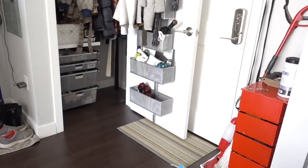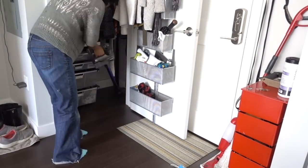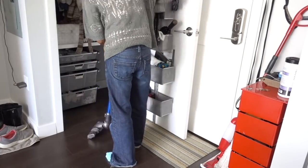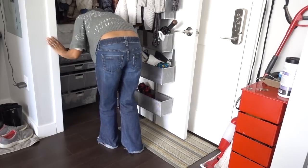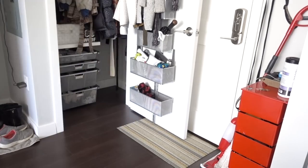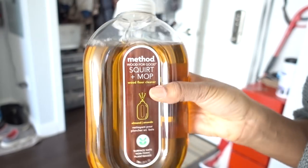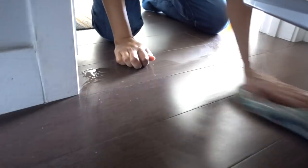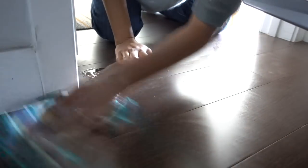And of course, the bottom of the coat closet had all kinds of little dirt and dust, everything going on down there. So I decided to give it a good clean as well with my vacuum. My Roomba, of course, doesn't go in there, so I had to go in there myself and get into all of the nooks and crannies and get all of that nasty dirt off of there. And since it's such a tiny little space, I decided to go ahead and hand wash with my Method Squirt and Mop Almond Floor Cleaner. This stuff smells so good, and it is generally pretty non-toxic, so it's safe to use around pets and kids.